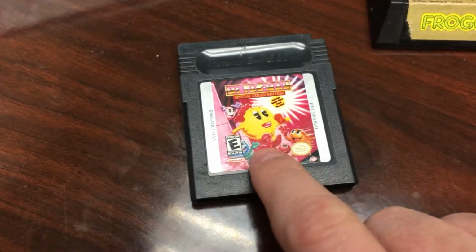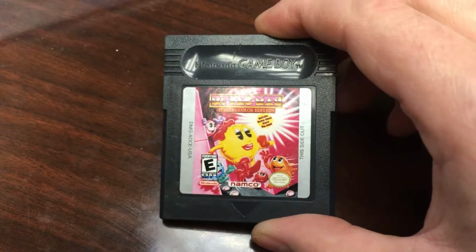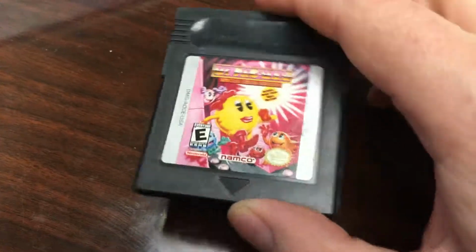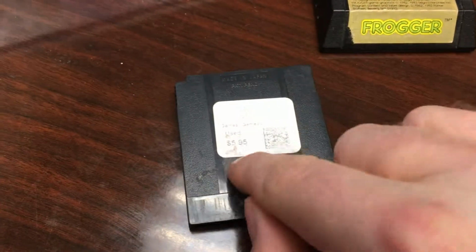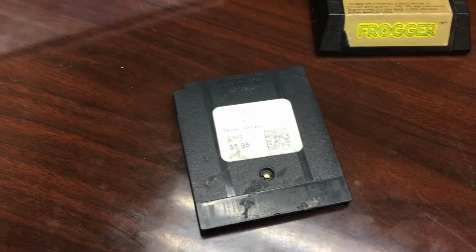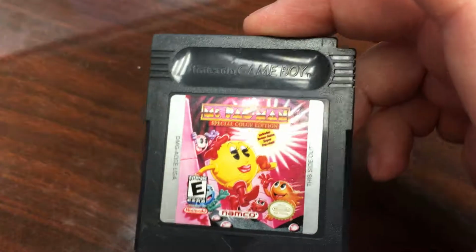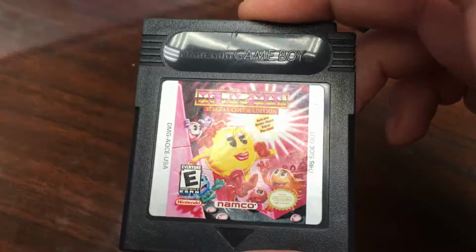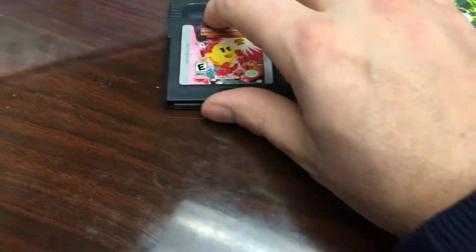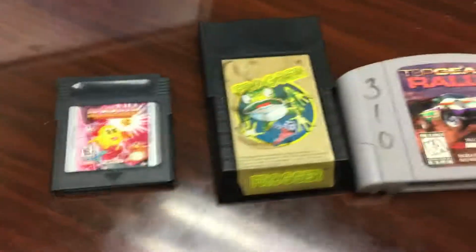And this is the last one, Miss Pac-Man Special Color Edition for the Game Boy Color. This is, actually, no, this is a Game Boy. This is a black Game Boy game. And it is $5.95. These black ones were released in the Game Boy Color era. And they usually have some templates just designed for the Game Boy Color.